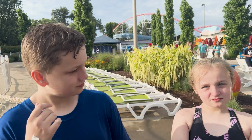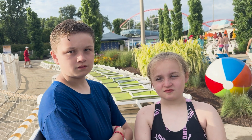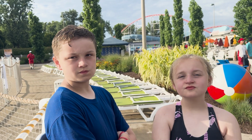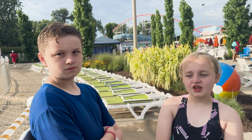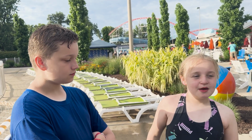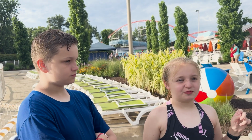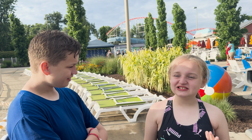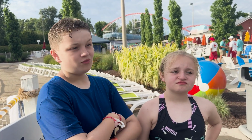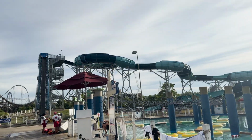So Cedar Point Shores Water Park's been ranked #1 in the country. What are your guys' thoughts? We've been to Dollywood, we've been to Six Flags Water Park in Arizona. How's this ranked for you? What do you think? This place was so fun. I really like it, but I feel like it should be top 2. Like, I like Dollywood more than this place because lots of the rides were closed. Really? Well, honestly, the rides were closed. Yeah, some were. Like this one right here.